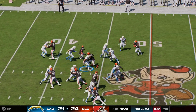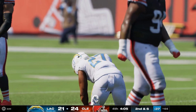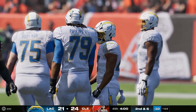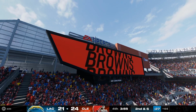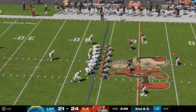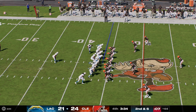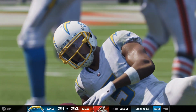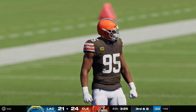They'll keep it on the ground. And he finds a little bit of space. He'll take this forward for a gain of 4. Here's 2nd and 6. That's Palmer, the man in motion. They'll get creative here on the jet sweep. And this defense having nothing of that. They get him down behind the line.